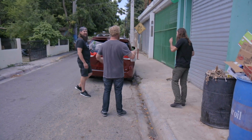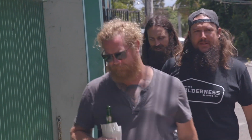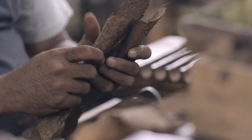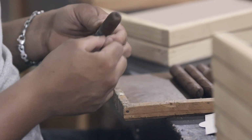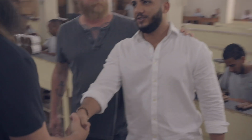Tabacalera William Ventura, welcome to where Caldwell Cigars is produced. This is it? This is it. Let's go on in. There's zero machinery. So it's cool to see that it was still very, very hands-on and very, very traditional. And we met Henderson. He is the one who showed us around.